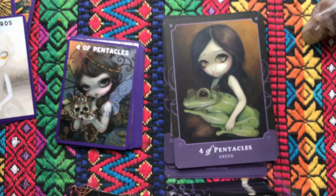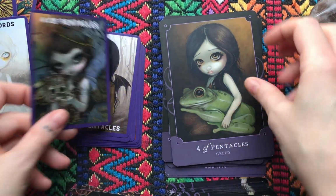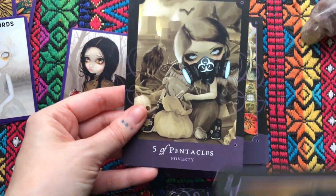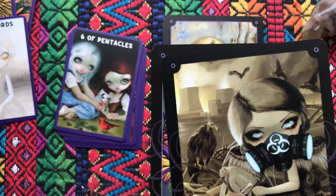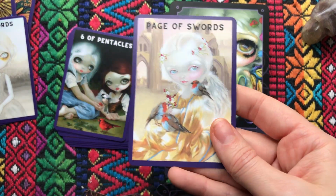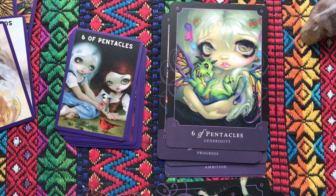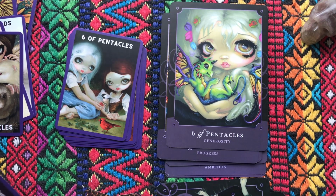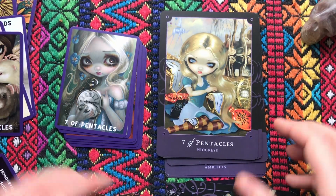This is kind of an interesting choice. This one's better. This is interesting, but this one's still better. Oh, my bad, hold on. There's a Page of Swords, other choice with the little birds. And then the Three of Pentacles, there was this one as another option. And then I think that's it. There's one more, but we're not there yet.